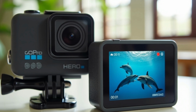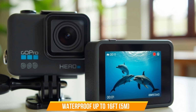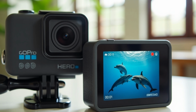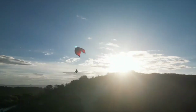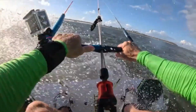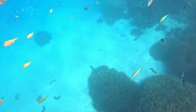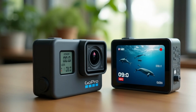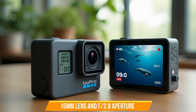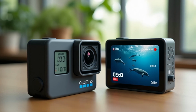Tiny yet rugged, the GoPro Hero is waterproof up to 16 feet, 5 meters, without a housing, making it perfect for swimming, snorkeling, and rainy adventures. Its super lightweight build ensures easy portability. 4K Ultra HD video and stunning photos. Shoot crisp 4K videos, immersive photos, and slow-motion clips with just a press of the shutter button. The 15mm lens and f/2.8 aperture capture wide-angle shots with excellent clarity.